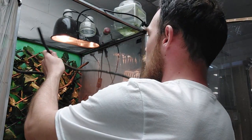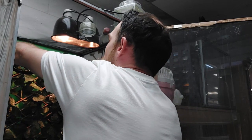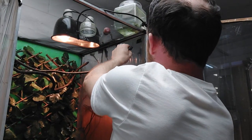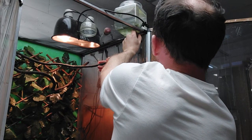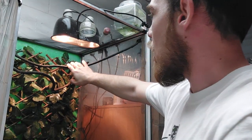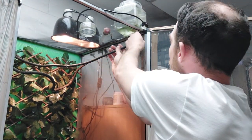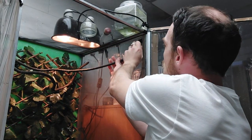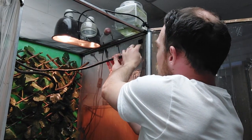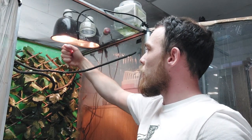We want to go higher for this one. Right to the top. There. So that's going to be our top basking spot. So that's going to be where he wants to be if he wants to be really nice and warm. A little bit too high. So he's here. Yeah, that's about perfect. Yeah, I like that.